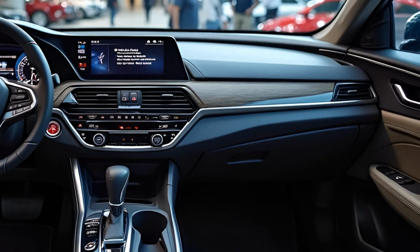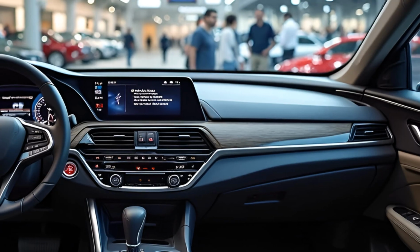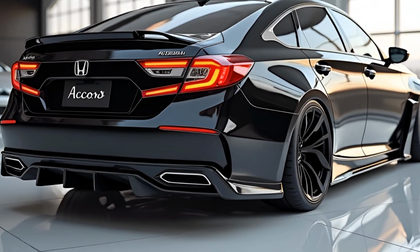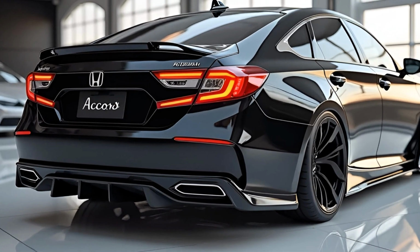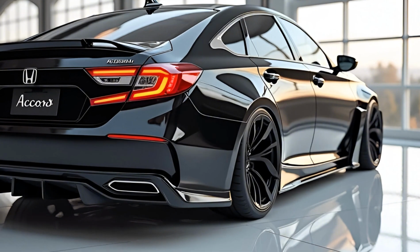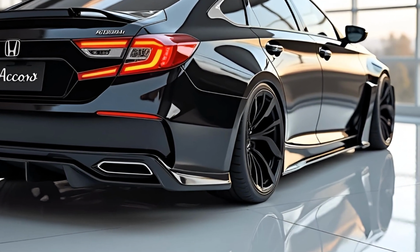The seats have been redesigned for better long-distance comfort. Front seats are now more sculpted and supportive, with available heating and ventilation. The rear seats offer generous legroom, and Honda has improved sound insulation for a quieter cabin, especially at highway speeds.